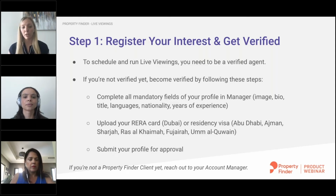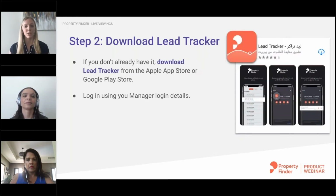If any of you aren't currently Property Finder clients, then please get in touch with your account managers and they can certainly support with getting you onboarded to the Property Finder portal, and we can work through the steps to get you verified as an agent. So that's step 1. Let's move on to step 2.